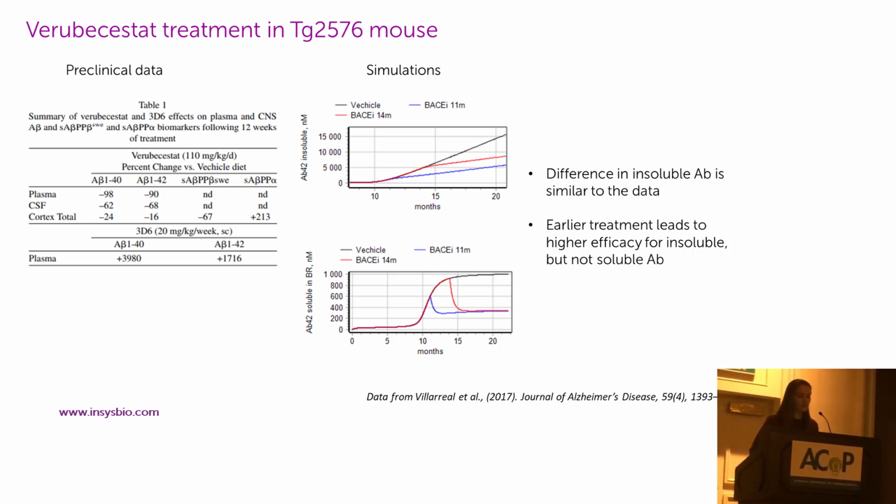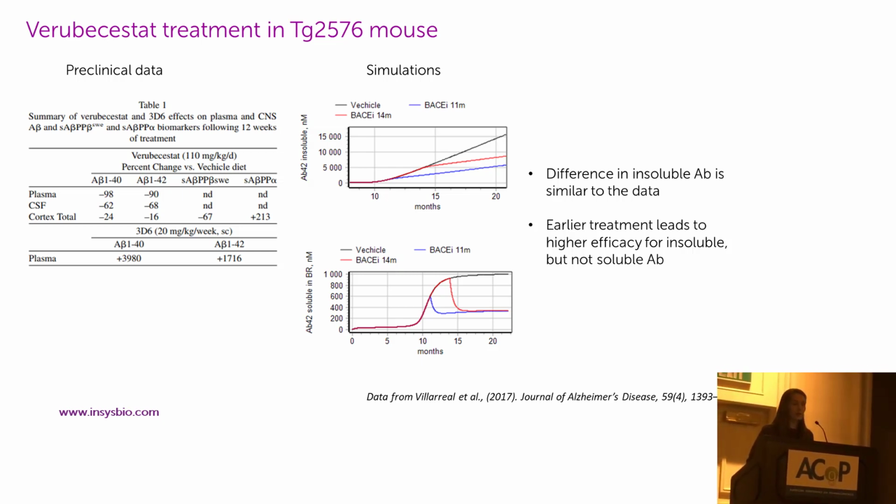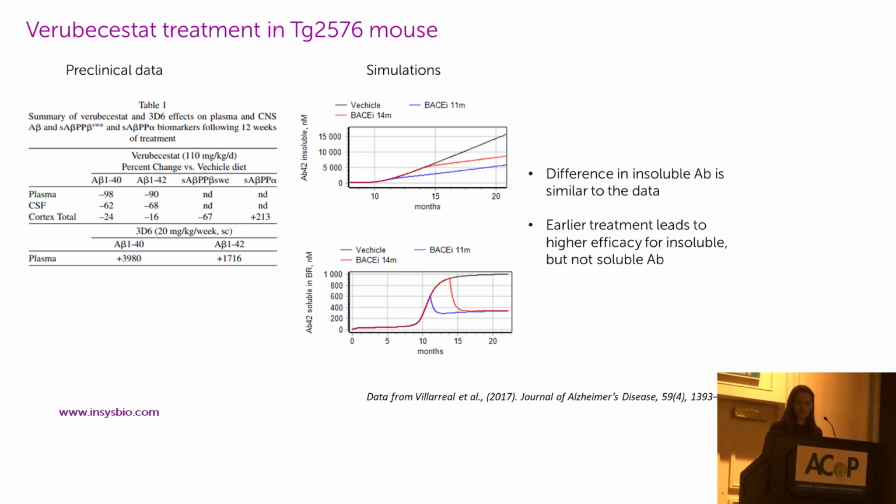For verubecestat chronic treatment of transgenic mouse, the model predicts quite similar results for the treatment of aged mouse, about a 20% decrease of A-beta42 in the cortex. And for the soluble pool, it predicts values quite similar to what we do see in cerebrospinal fluid. It's interesting that if we start therapy in this mouse earlier, then the level of inhibition for the insoluble pool will be better. But this is not the case for the soluble pool, and so the final level does not depend on the age of therapy start.